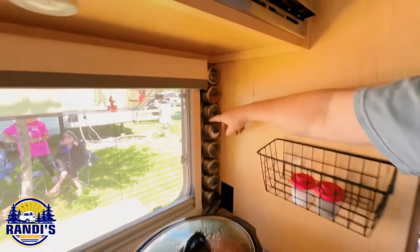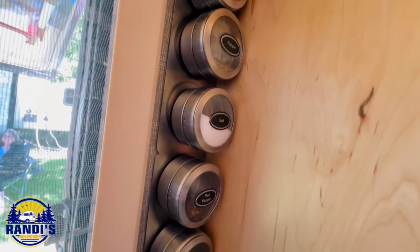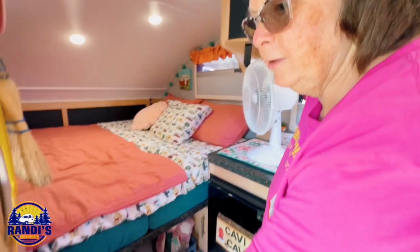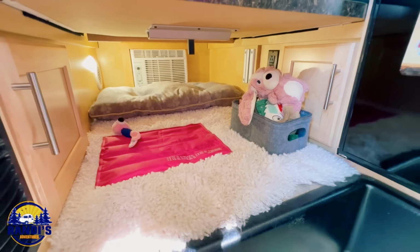The spice rack that we put up, so some metal backing, and then a series of different canisters for spices and for Donna to use when she's cooking. I just clean, she cooks. Oh, you do the cleaning? I try to, yes. Underneath our bed, we created a space for the dogs because we have 2 small dogs. They've got their own little hideaway. They have their cavy cave.